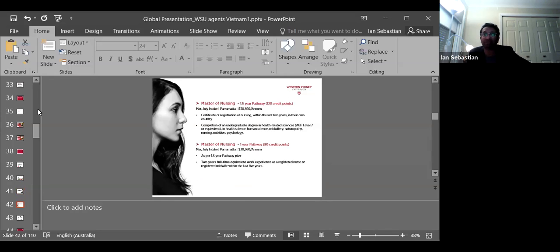We do have a Master of Nursing, 1.5 years, and we also have the Master of Nursing 1 year pathway. This is mainly for students who are not looking for registration, but really wanting to upskill and get into certain areas that they want to focus on, such as specializing in midwifery, leadership, and so on. It's basically for students who've completed a health-related sciences program. So most of these science programs can get into the Master of Nursing.